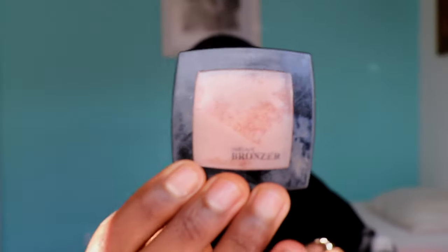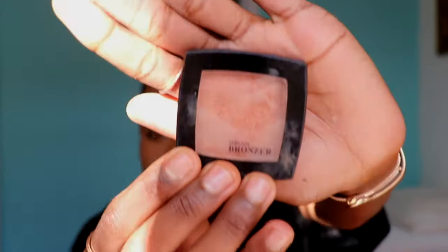And then after that, what do I do? Okay, I play around with this bronze thingy. What is it? It's a Fair Lady bronzer. It's a very old one. I stole it from my sister.